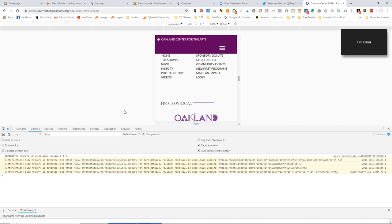The only errors that show up on this page, and they're not errors, they're just warnings. So I see here slow network is detected. Fallback font will be used while loading. Max CDN. But that's obviously, it's loading in the full screen, so.